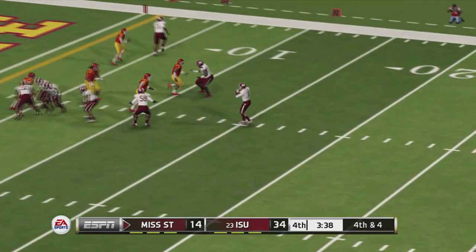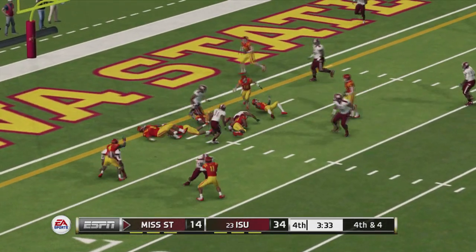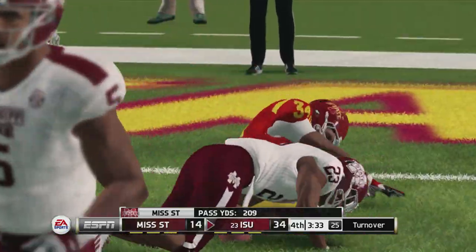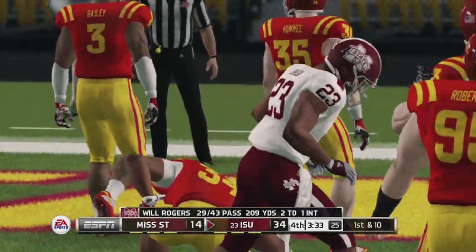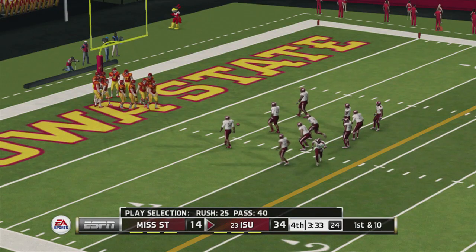Dumps it, complete to the halfback over the middle. He's tackled at the 3-yard line. The defense shut him down on their last drive, forcing a quick punt.